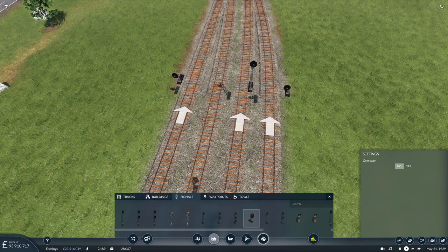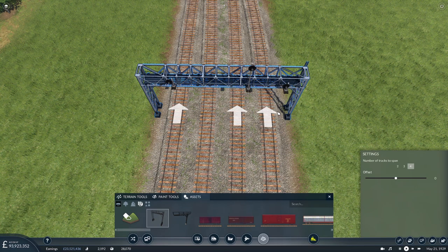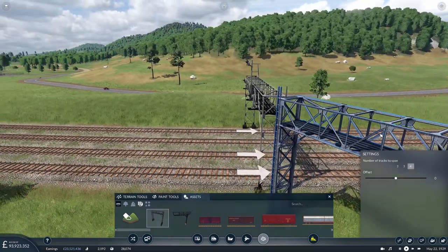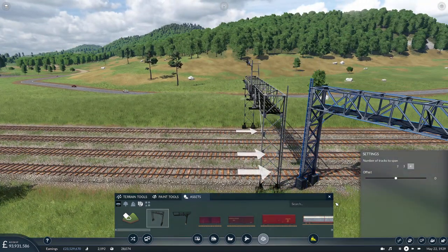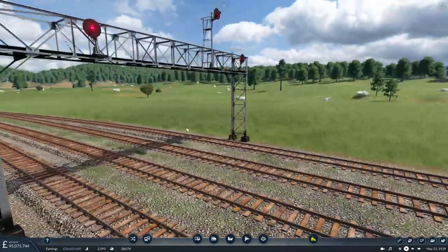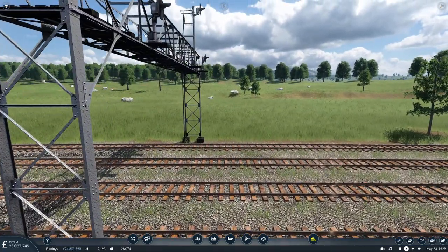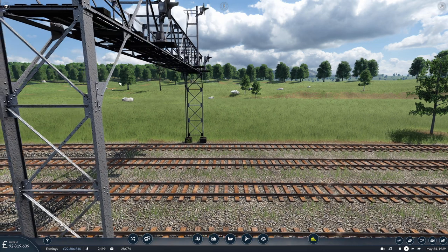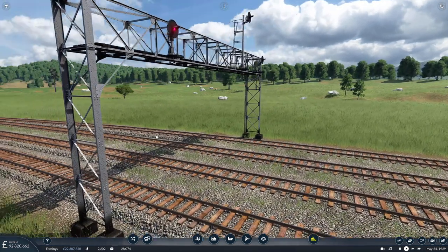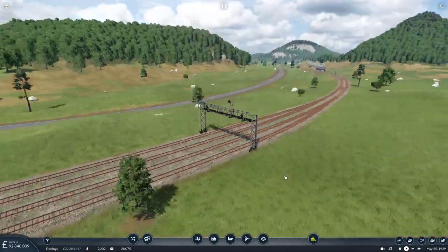But anyway, can we get this working with our gantry system here? I hope so. They might be a bit skew-whiff, but no, it's working. They are slanted slightly, or they've been bolting in at different lengths, but that's fine, as long as they're all in front of the actual gantry itself. Look at the detail on this gantry here, all the rivets and stuff in there. That's marvellous, isn't it? Well done on this mod. Do love it. Yeah, it's absolutely lovely.